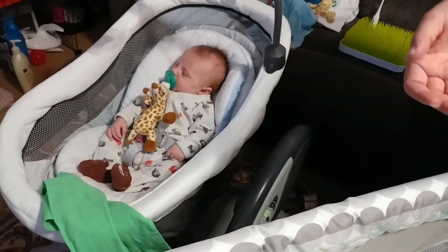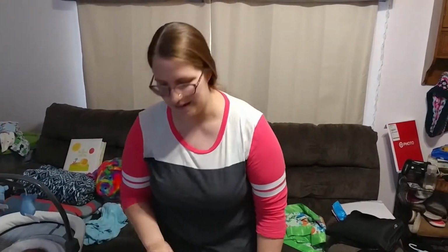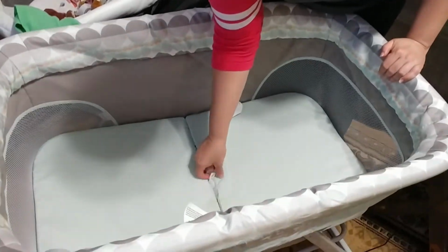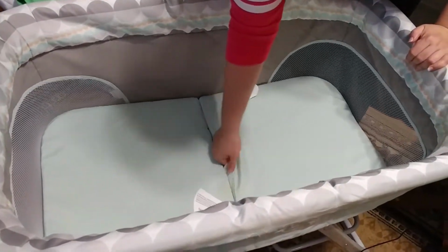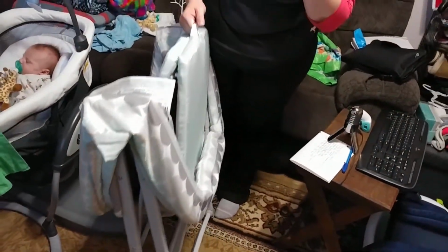We're literally learning as we go. We just happen to have a child that has reflux. Really, really bad. And medicine doesn't help. It makes it worse for him. So we have to do different things, such as having him sleep on a slight incline. I'm going to fold this up because, as you can see, my living room is teeny tiny. You can see how easy that folded up.